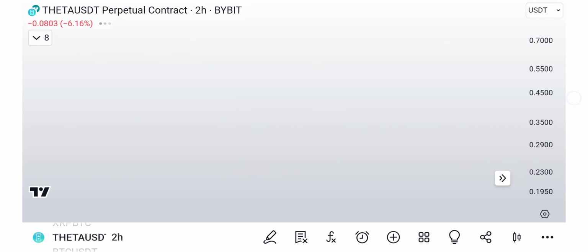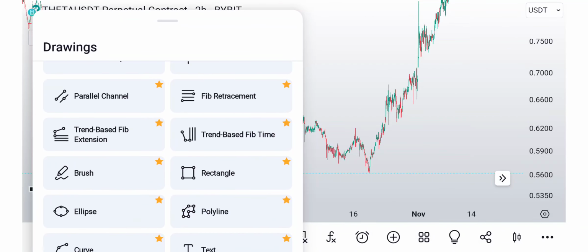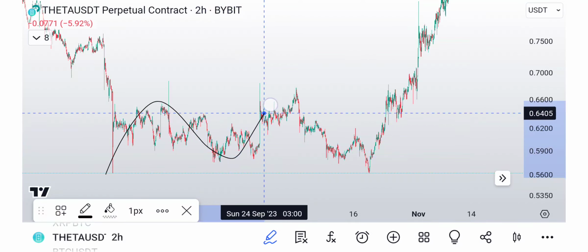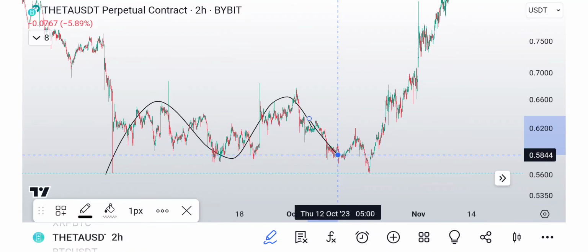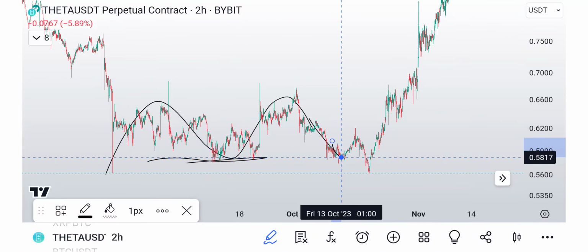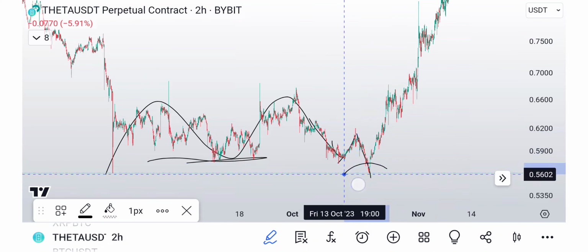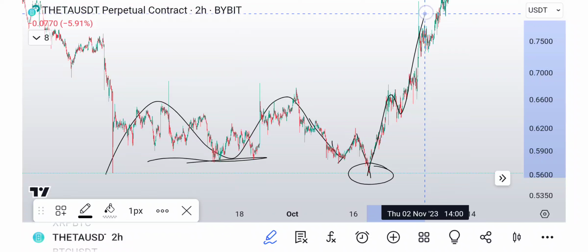A good example is right here. I mean, you can see something very similar is happening here. So we kind of had this M shape, right? And then we start coming down, and here's the low, right? And then we popped up, made one more low, grabbed that liquidity, and then bam, wave one, wave two, then we were off to the races.